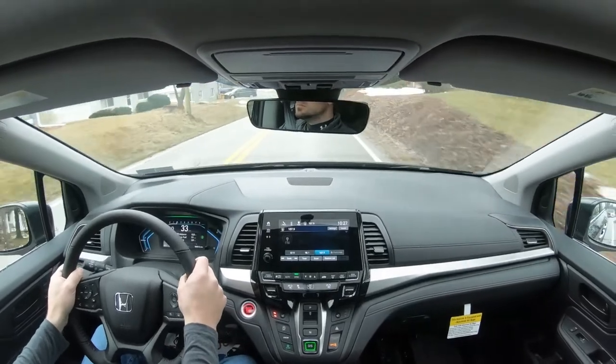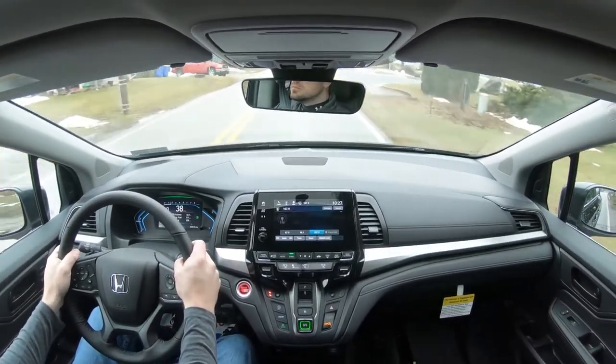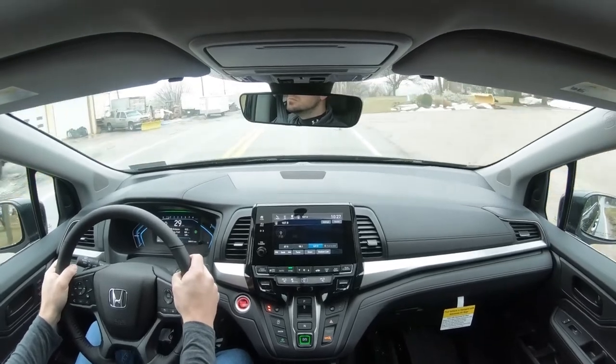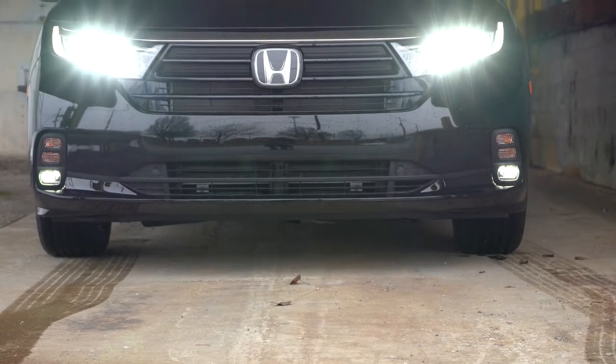Also wanted to mention though, rain sensing windshield wipers coming on the Elite trim level. So that's pretty cool. Whenever it detects any kind of mist or rainfall, it's gonna automatically turn on those windshield wipers for you if you go with the Elite trim level at least. So just one less thing you gotta worry about there. But that about rounds out the performance segment of this review, you guys. Let's now go ahead and take a look at the exterior of our brand new 2022 Honda Odyssey.